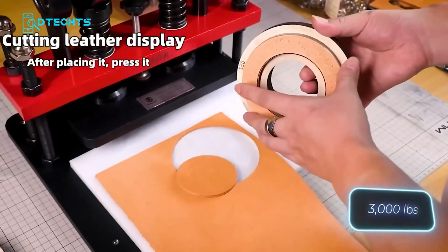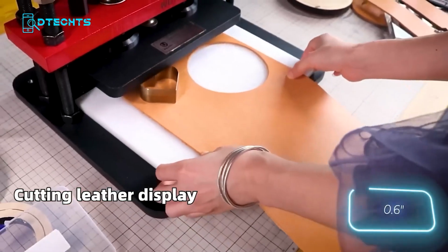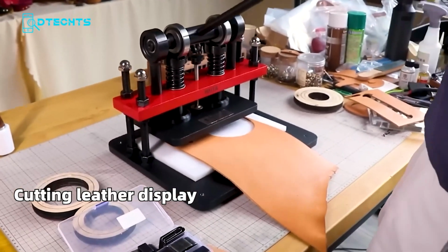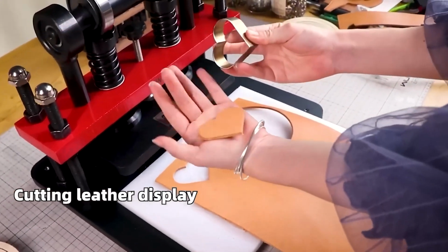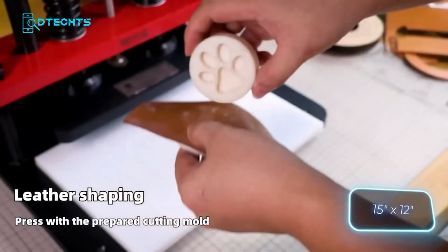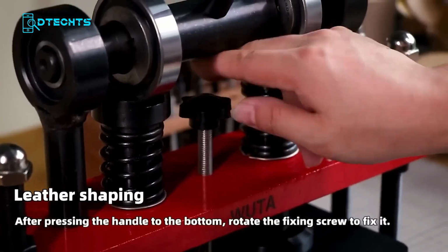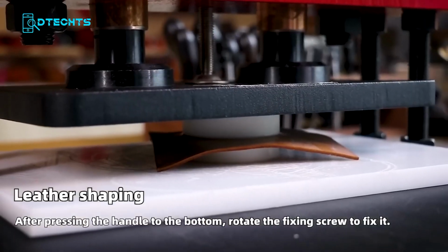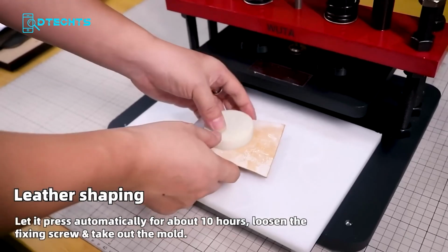Wuta offers a leather cutting machine. This is a professional model with a pressure of up to 1.5 tons, which can cut pieces up to 1.5 centimeters thick. The machine is versatile and suitable for working with rubber, plastic, fabrics, and other materials, greatly expanding the user's options. Moreover, the model is quite compact, with dimensions of 38 by 31 centimeters. The price of the machine is $668.